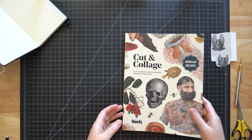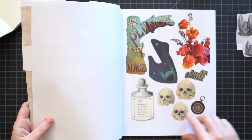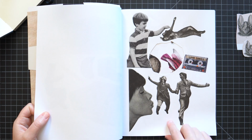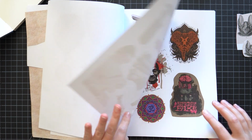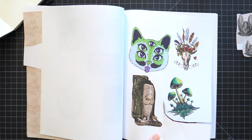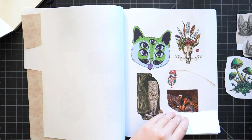So I put this book away. I pulled out another book that I thought might have some bizarre images in it, this collage book for spiritual seekers, which I've used a couple of times. And I'm really trying to find bodies for our bat heads, but also I'm willing to pull out anything that piques my interest. And that is exactly what happened when I found these trippy looking mushrooms. So I pulled those out.